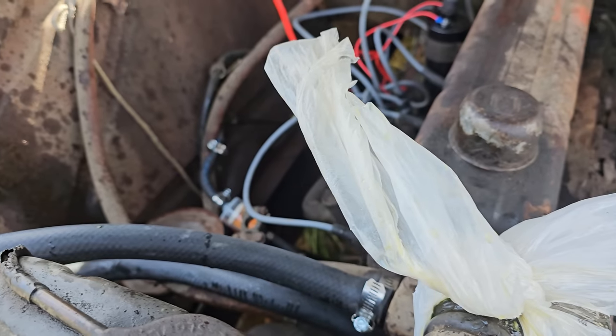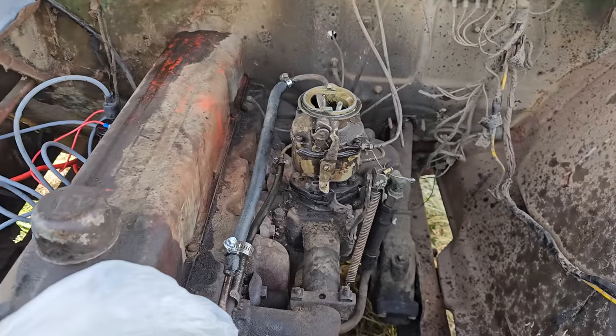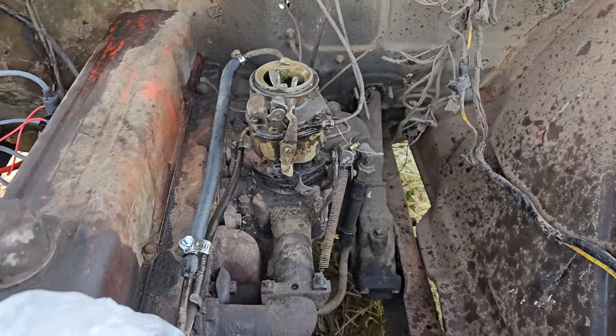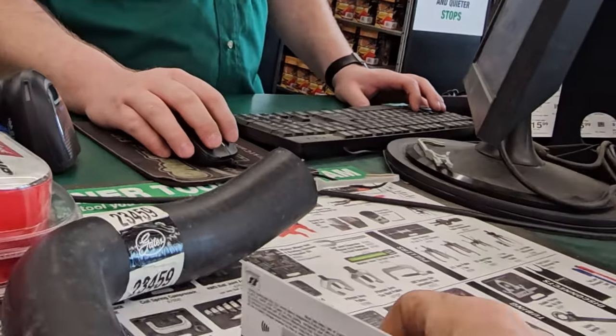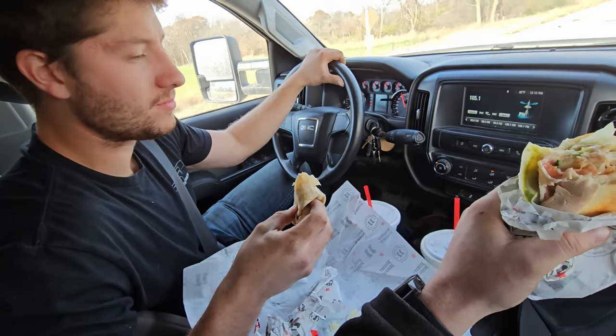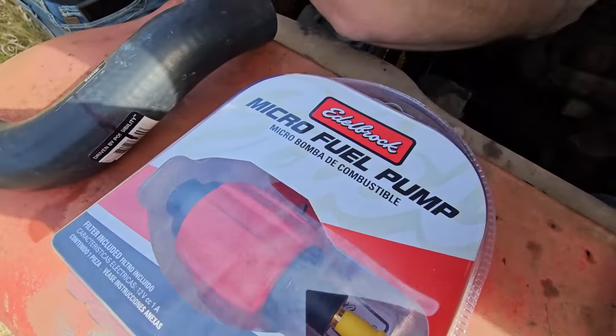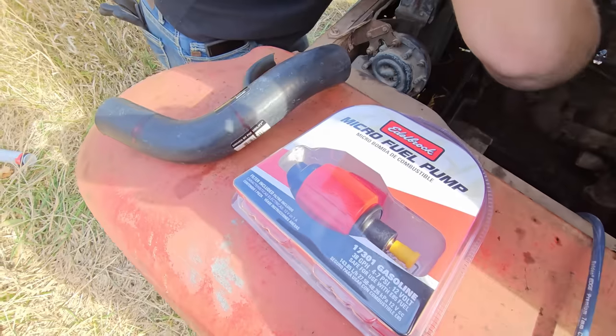If we get one of those little clicker, junky fuel pumps from an auto parts store to start feeding it, I'm sure we'll have better luck then. But until then, we're stuck. Just like last time. Look at that. These animals. These animals like to eat hoses.